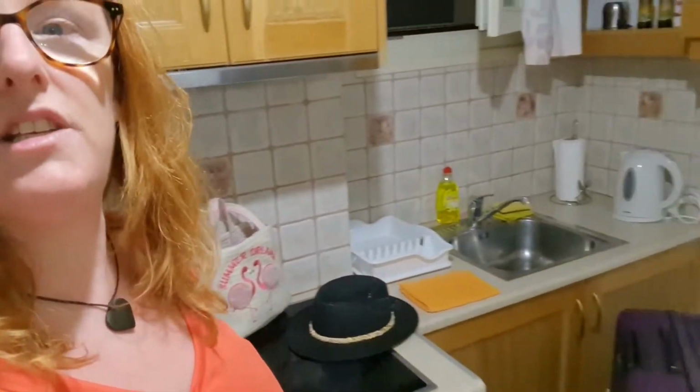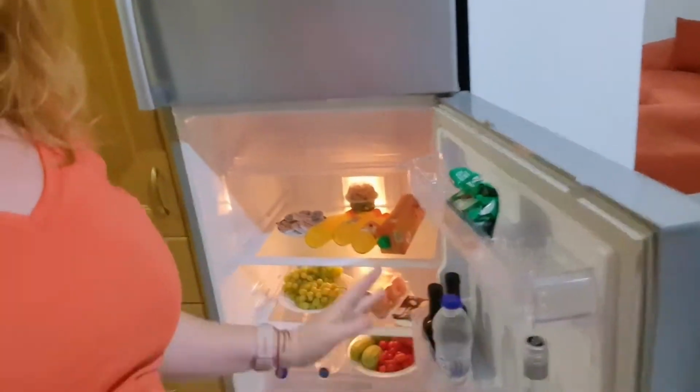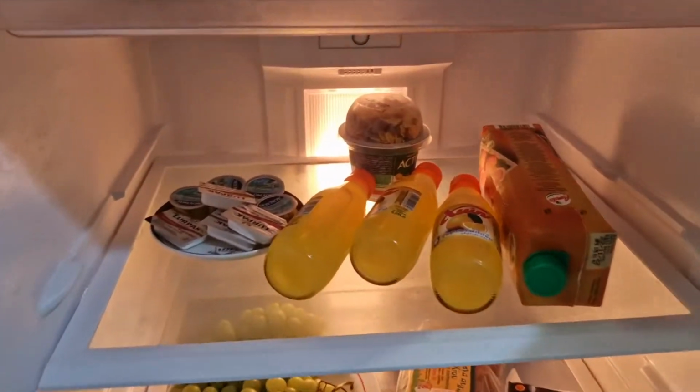Somewhere to store our suitcase, which is always welcome, and a kitchenette, which is very nice, and this, which is insane, which is a fridge that the hotel has actually stocked for us so that we can make our own breakfast, which is incredible. So here is our little hotel room, and I'm already blown away.